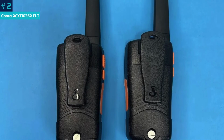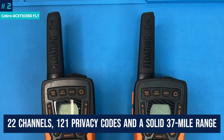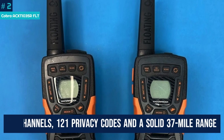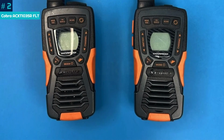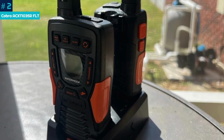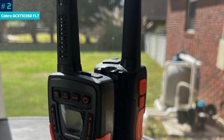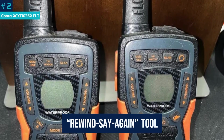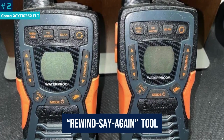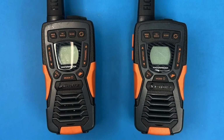The AC-XT 1035 RFLTs have 22 channels, 121 privacy codes, and a solid 37-mile range. And you can count on that range in the conditions where these walkies are optimal, namely open water, where obstructions are few and far between. While there are a fair amount of buttons about the walkie's profile that make for a slight learning curve, there are also some unique features you'll appreciate once you master them, like a Rewind Say Again tool that lets you play back the last 20 seconds of any incoming audio, NOAA weather alerts, and stored channels and privacy code combinations.